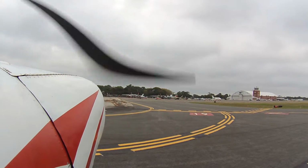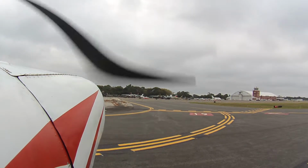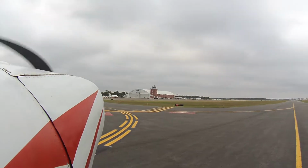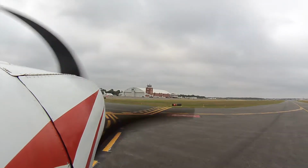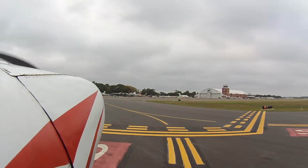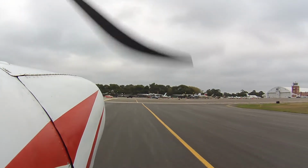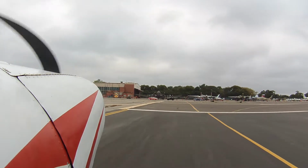Luscombe 77927, Republic Tower, Southwest approved. You're cleared for takeoff, runway 19. Luscombe 927, Roger, on course approved. Looks like some action here with the old cars, huh? Okay, runway clear to the left.